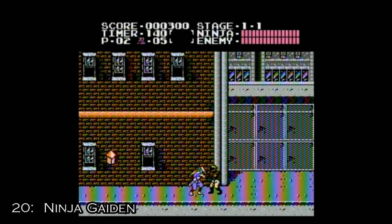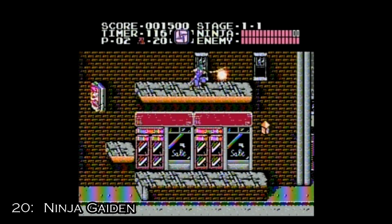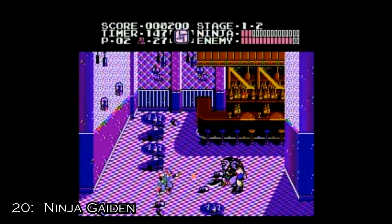The hard as balls side-scroller where you control a ninja named Ryu on a quest to avenge his father after his murder. This one's a great game. Very, very classic NES game. It kind of controls similar, and the level layout is similar to Castlevania, which automatically makes it pretty good. Very, very, very fucking tough game, though.